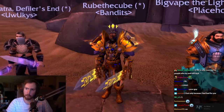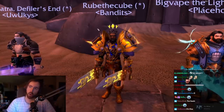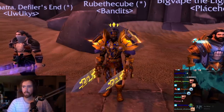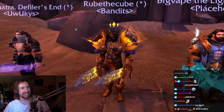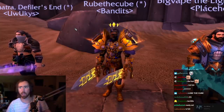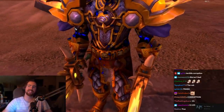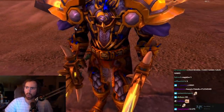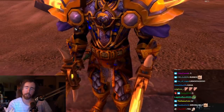Rube the Cube. So, Rube, you obviously have on, you know, we've got on these amazing, badass, really cool looking items, but then you got this dog shit ass belt, dude. Look at the fucking belt. Like, this is the worst belt that you could possibly ever pick out. This thing comes from vanilla fucking WoW.